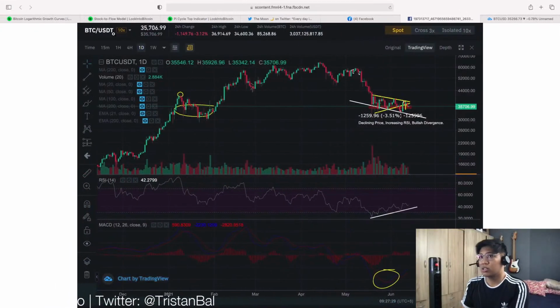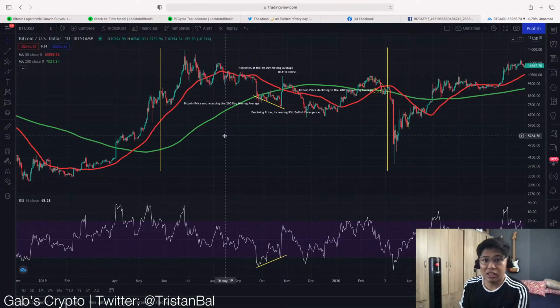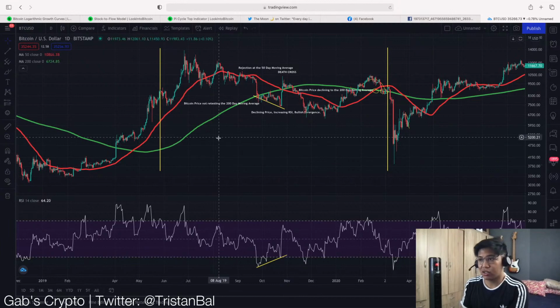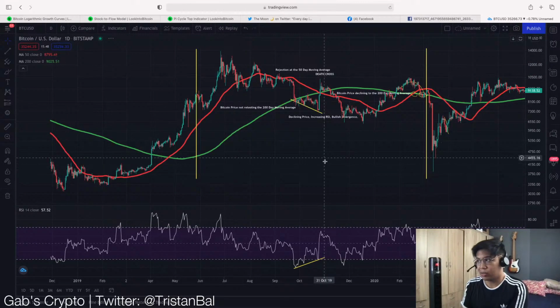So let's now look at the previous death cross in history. 'Di ba sabi natin nag-expect tayo ng death cross anytime soon. So in history, this was the previous death cross na nagkaroon after coming up from a massive pump.